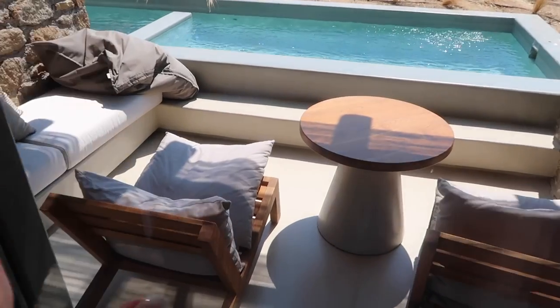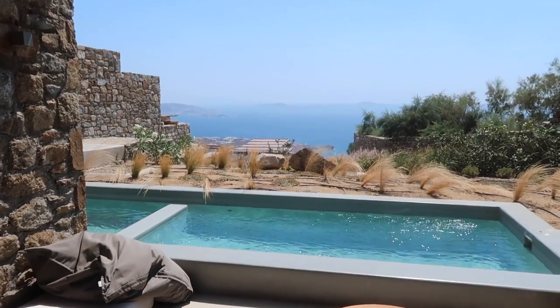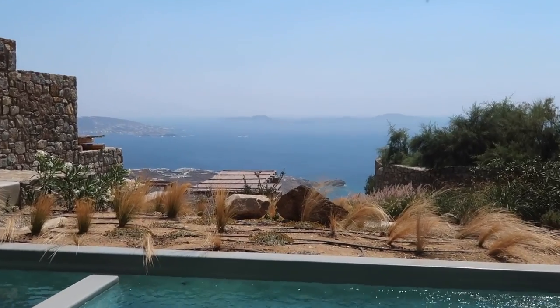This is what it looks like from this angle. And then we have our own private pool and lounge chairs and all that stuff. And this is the view. It's breathtaking. I'm so excited to be here.